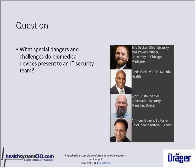To add on to what Cletus had said, the challenges that have been raised here are not new. The biomed space, clinical engineering space has been present with this problem for 10, 15 years. It's evolved from its inception, 15, 20 years ago when these were all mostly closed system devices, and we were dealing with proprietary operating systems and proprietary software that was being developed.